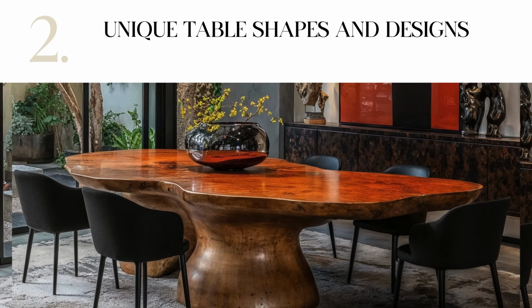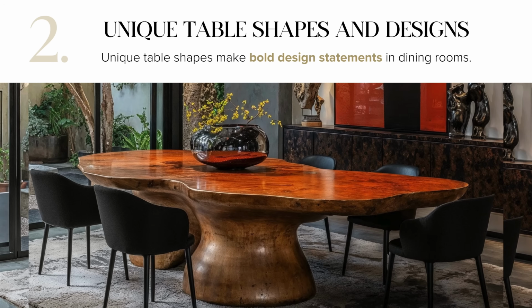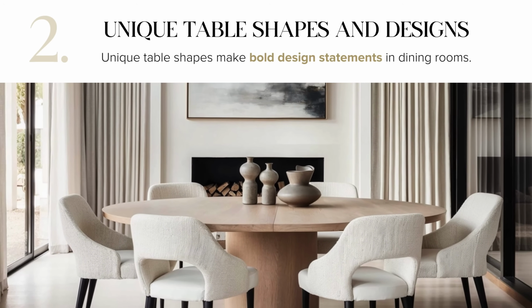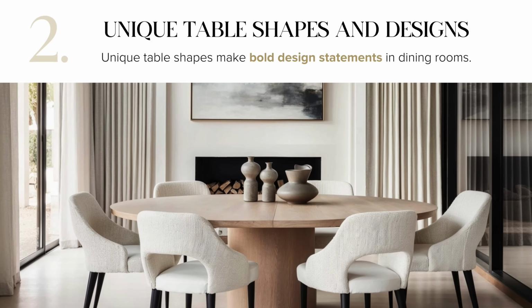Dining tables are going beyond traditional rectangular designs in 2025, with round, oval, and even asymmetrical shapes taking center stage. These bold and unconventional designs create a stunning focal point.